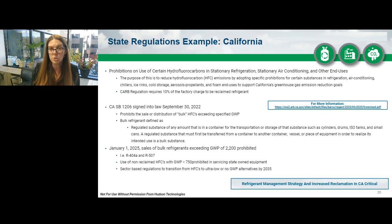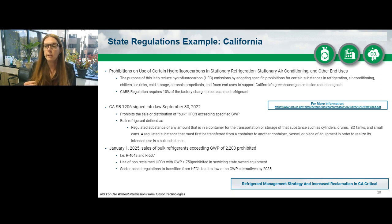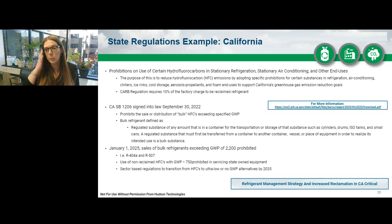So CARB, the California regulatory body, and industry, folks like Hudson, we participated, equipment manufacturers participated. And the regulation order that came out was that CARB requires OEMs, so makers of original equipment, whether that's HVAC, whether that's commercial refrigeration, across all of the refrigerant applications in California, things like, again, ice rinks and chillers and things like that, that during this time period up until next year, that 10% of the factory charge of that OEM equipment needs to be reclaimed refrigerant. Recognizing that in this instance, reclaimed refrigerant has a significantly lower GWP than virgin refrigerant, and so trying to get that lower GWP usage in California by incorporating the use of reclaimed refrigerant.